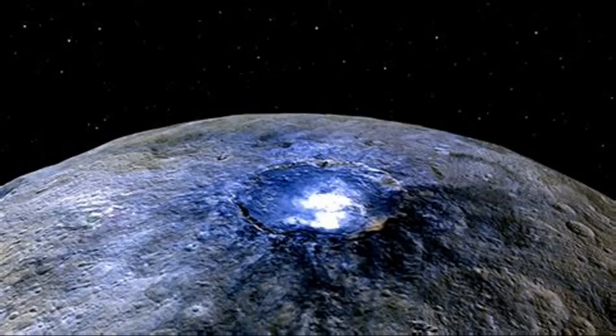Mercury is the smallest and closest to the Sun planet of the solar system. In this world without an atmosphere, the surface temperature reaches 430 degrees Celsius during the day, and at night it drops to minus 180 degrees Celsius. Let's agree this is not the place where you can expect to find water. But no matter what, water is there.